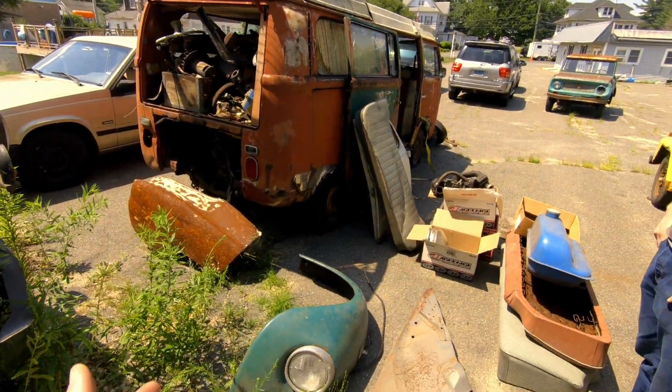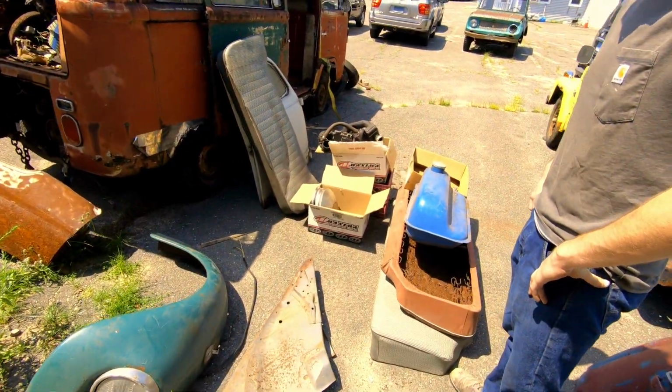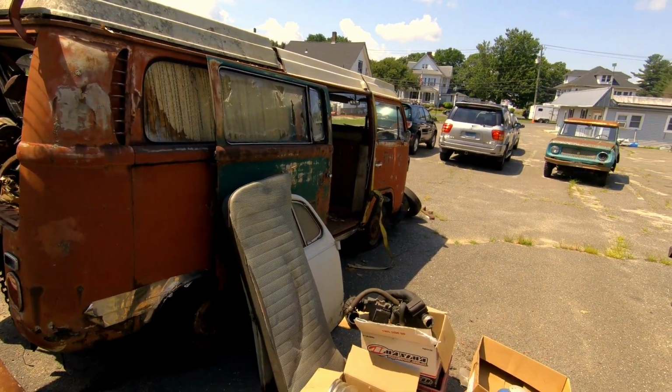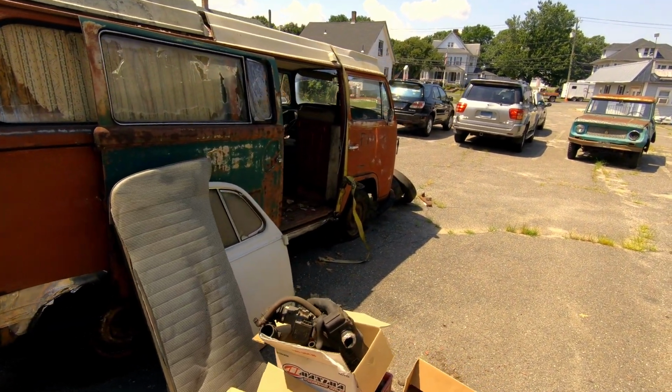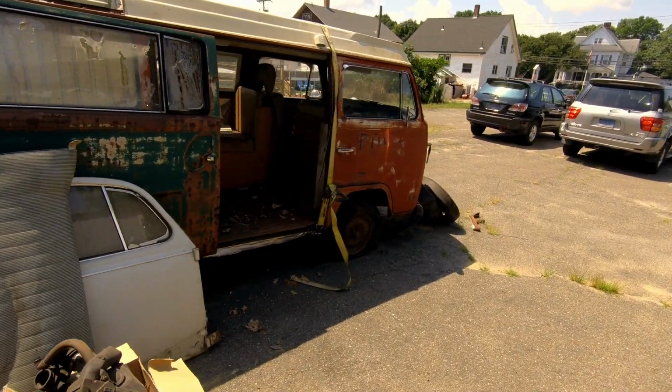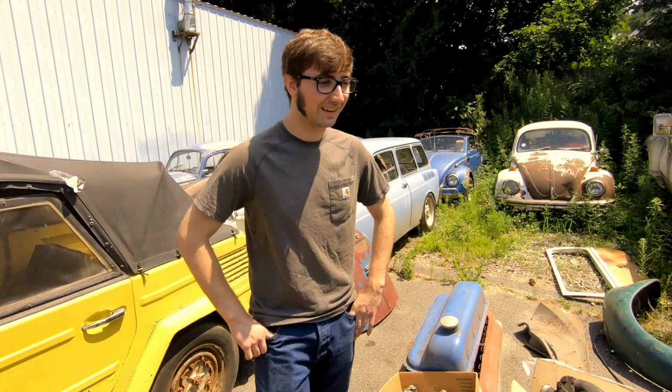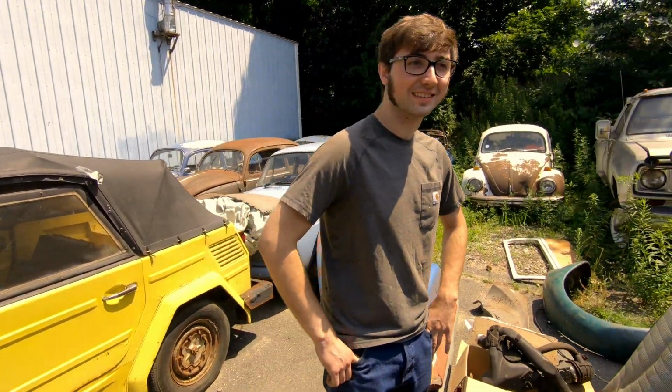So here I am cleaning out the 71 Westy, the red rocker, and all of a sudden DubWerks starts realizing how solid it is, and now apparently this joker wants to buy it. I want it. Yeah.